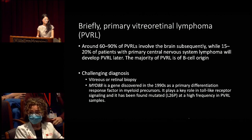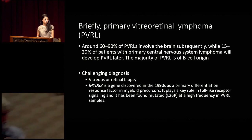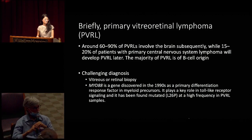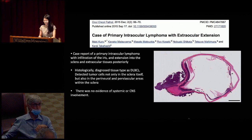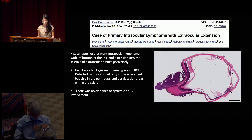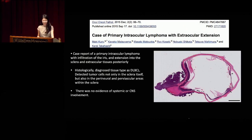So in most cases where we see frosted branch angiitis, we think of infectious problems, and it's been reported in syphilis, tuberculosis, acute retinal necrosis, toxoplasmosis, but it's also been reported in lymphoproliferative disorders. So, this is a study that was published in 2015, a case report of a primary intraocular lymphoma that infiltrated the iris and posterior, like, extraocular tissues.